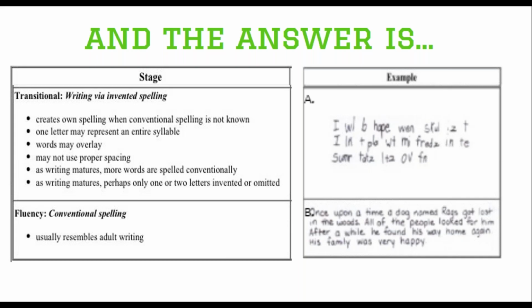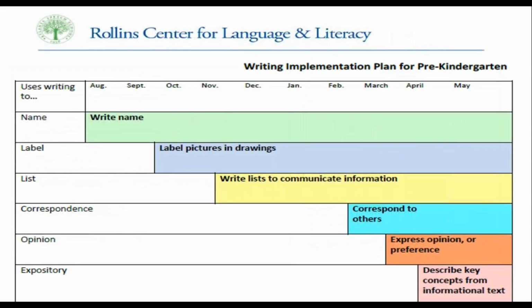And then with B, that is clearly an example of fluency. That looks much more like an adult's writing. So thank you for responding and answering on that. Okay, so now we have a great visual to help teachers know when to implement certain writing methods and skills.